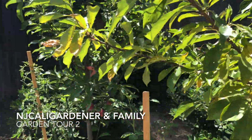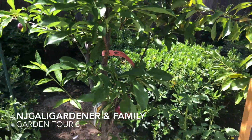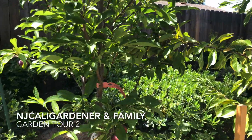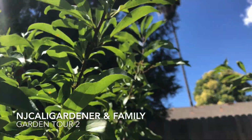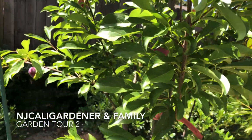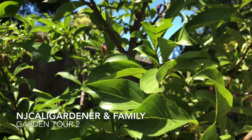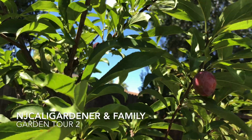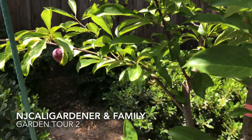On the other hand, this is the center of the plum, and we know we're already in summer because this thing is actually supposed to be ready to be harvested in July. Well, look at this. Lady NJ Cali Gardener, the wifey, is so excited. She really wants to harvest it now, and I'm just like, baby, we can't. Let's just wait. Please, let's just wait.